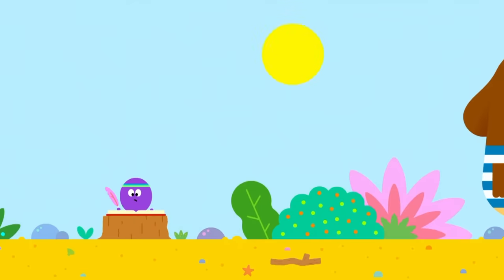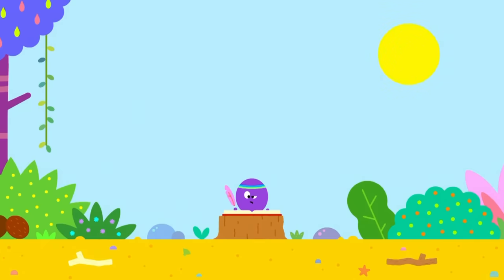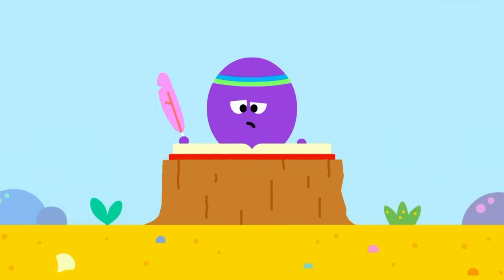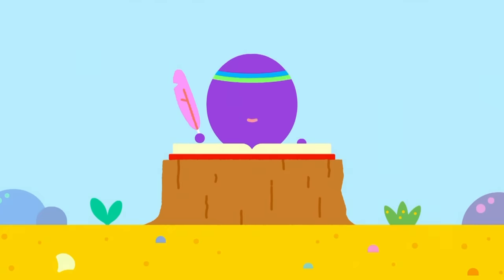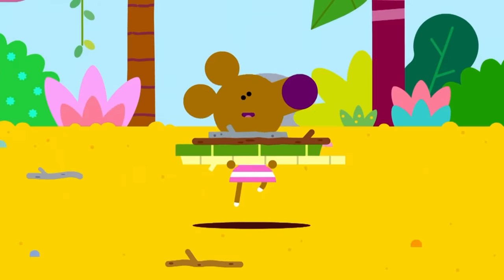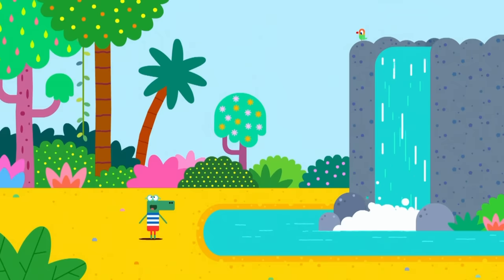I am writing in the unfortunate position of being stranded on a desert island. Who knows how long we'll be here for? I may well be an old octopus by the time we return home. Luckily, among the shipwrecked crew is Duggee, whose expert knowledge means we can survive. La la la la la la. Ha! Water!